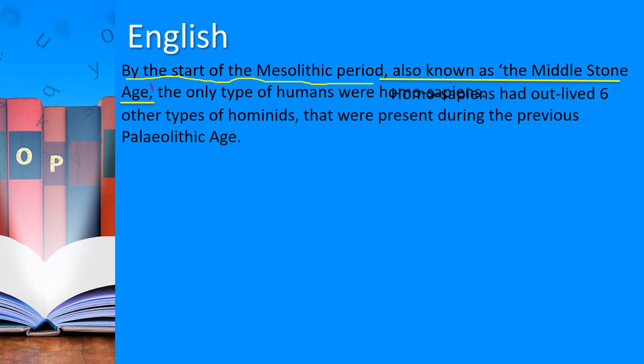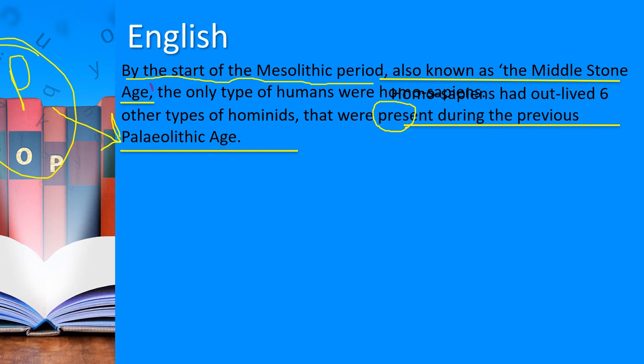Homo sapiens had outlived six other types of hominids that were present during the previous Paleolithic age. This is a relative clause because it starts with a relative pronoun, that. If I think about my whole piece of writing, this links to a different paragraph. If I think about my big text as a whole picture, I would have previously talked about the Paleolithic age because I'm doing mine in order: start with the Paleolithic, Mesolithic, Neolithic. So this relative clause links back to a previous paragraph. That is an example of cohesion that shows flow, that shows linking between different paragraphs. That is required for the expected writing standard.